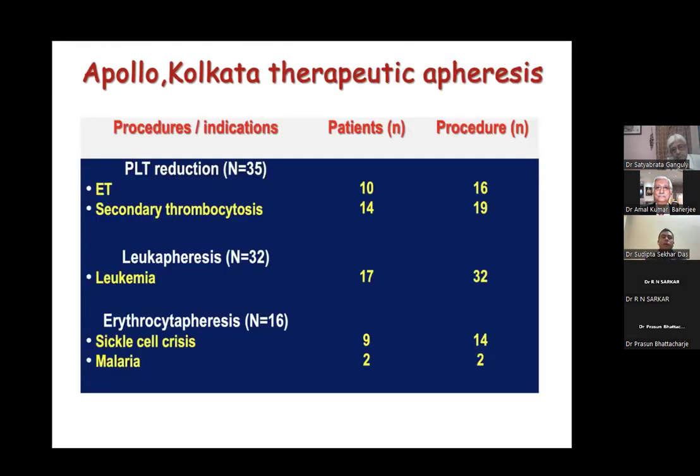Apart from therapeutic plasma exchange, we have done platelet reduction, 10 patients of essential thrombocythemia and another 14 patients of secondary thrombocytosis, and I am talking about since 2011 till date. On the right it is written how many procedures we did for the 10 patients: 16 procedures. If you have a high platelet count, like 10 lakhs, it requires only one therapeutic platelet reduction, or in some patients two, to reduce from 10 lakhs to 2 or 3 or 4 lakhs, in the normal range. So you can see 10 patients of essential thrombocythemia, 16 procedures were done. That means 1.5 procedures per patient.